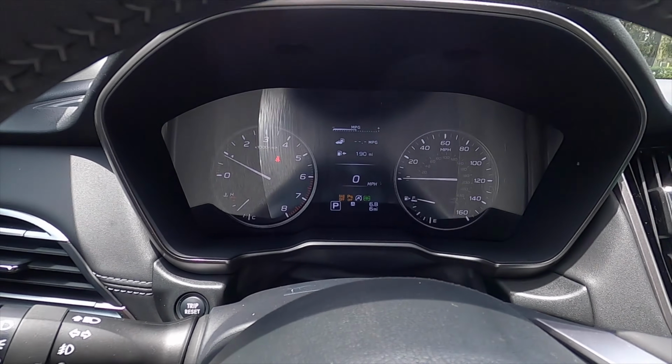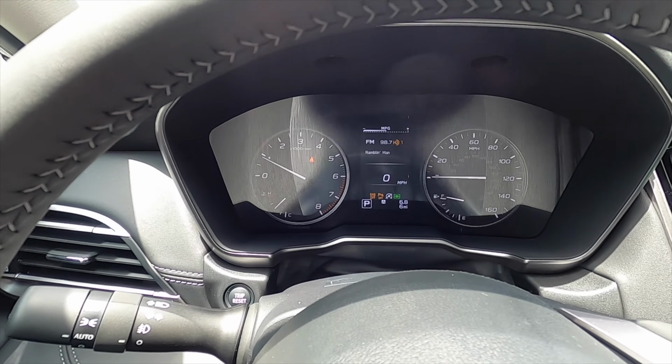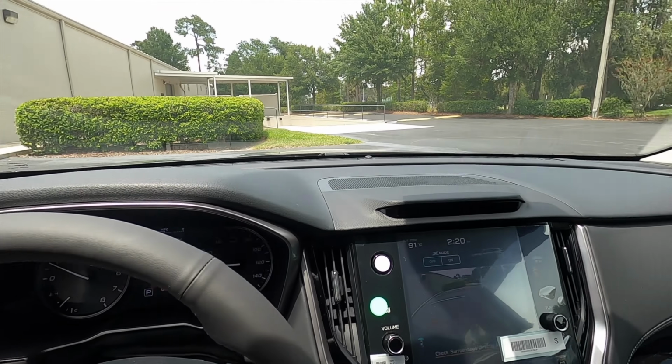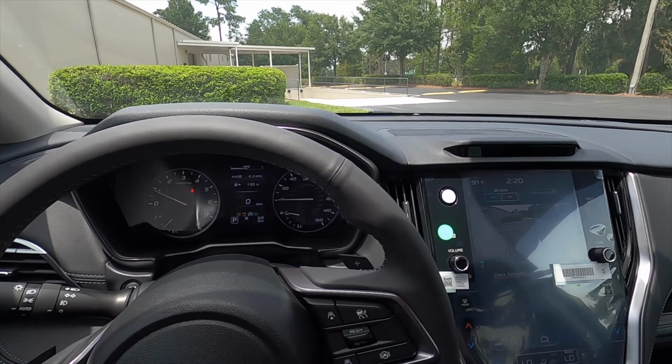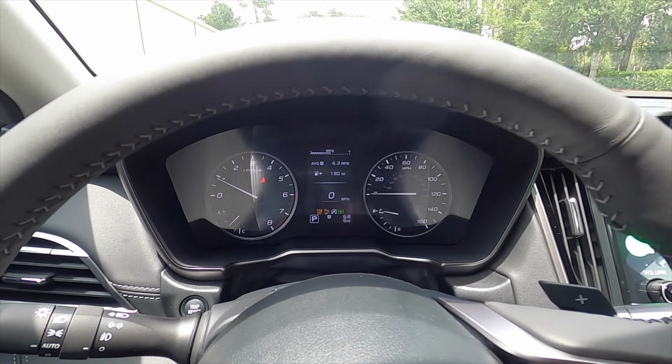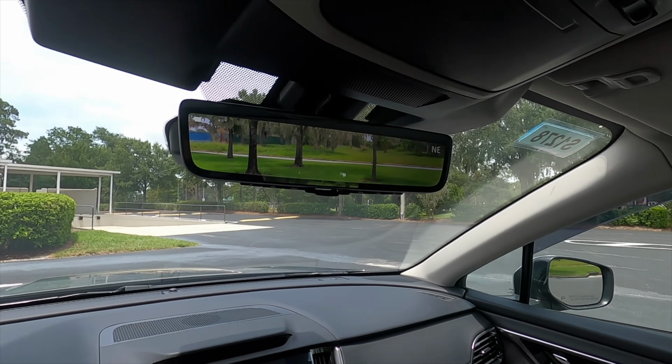The gauge cluster has a 4.2 TFT display that can go through an array of information for the driver. And the rest of the dash, well, you'll have the EyeSight, which can read you. So when you're driving or looking at your phone, it will indicate that you need to pay attention to the road. And also the EyeSight up here with the cameras, you can adjust this rear view pretty good.